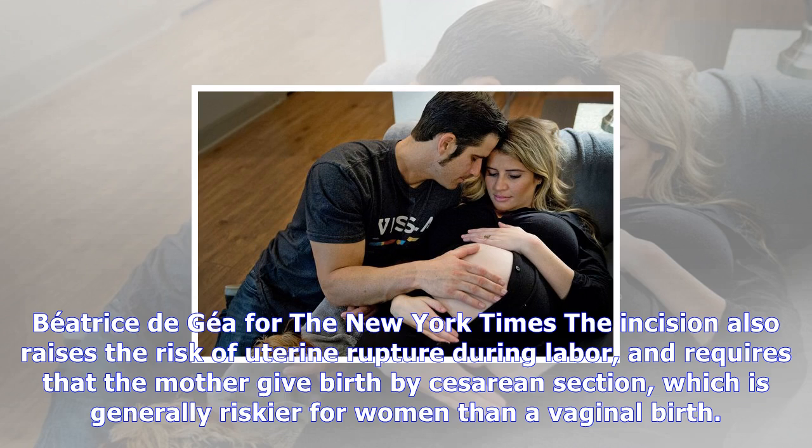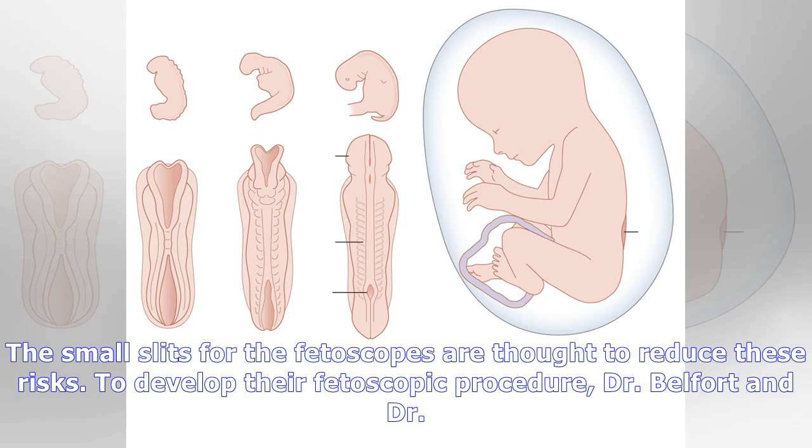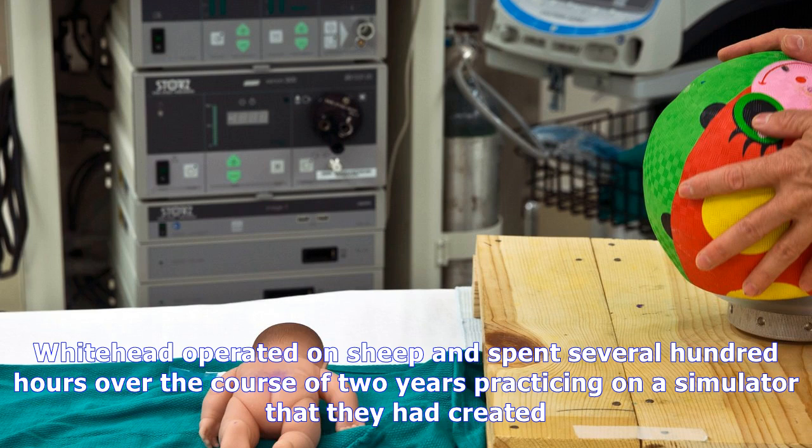The standard, open operation is faster and easier, but Dr. Belfort and Dr. Whitehead think their method will prove safer for both the mother and the fetus. With the open procedure, the cut into the uterus increases the risk of early labor and premature birth, which puts the fetus at risk for a host of complications. A miniature camera and light inserted into the uterus permitted the surgeons to see the fetus as they completed the operation.